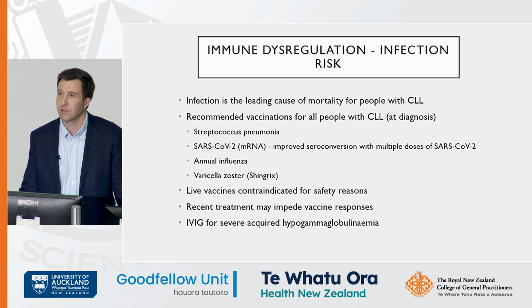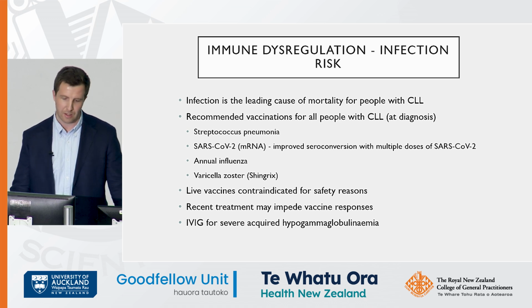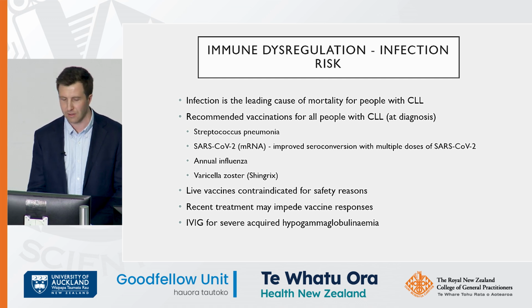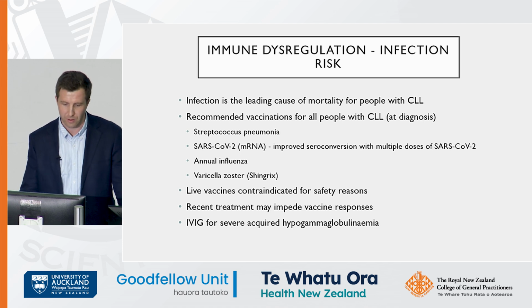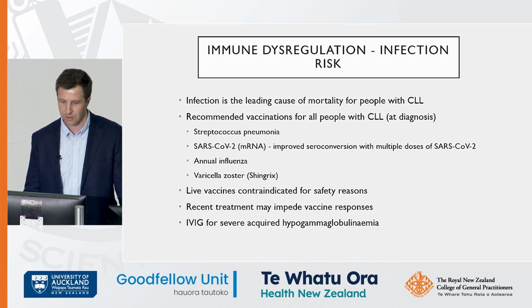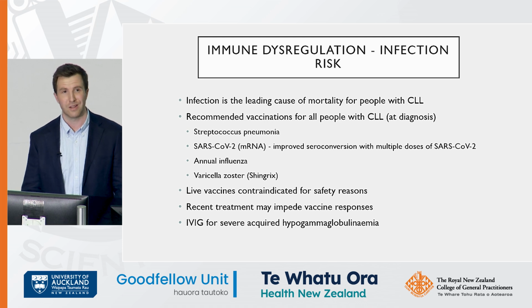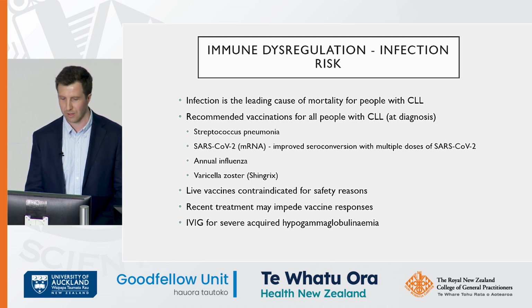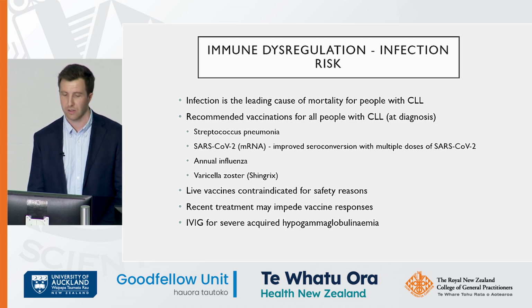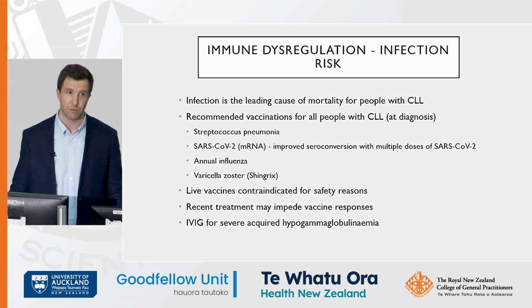We know that vaccinations are incredibly important and likely to offset some of the potential for morbidity and mortality from infection. So the four organisms that have been identified as something you can vaccinate against are Streptococcus pneumoniae, which I think is still non-funded, and COVID-19 vaccinations, importantly multiple COVID-19 vaccinations because of the impaired seroconversion that comes with immune dysregulation. Also making sure patients are getting their annual flu vaccine, and now Shingrix should be available for all patients with CLL.